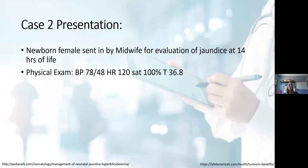Now, there was a prolonged rupture of membranes, but mom didn't require any antibiotics, and there were really no other concerns around the pregnancy or delivery. All screening tests were completed and good. Mom actually brought in her maternal screening documents, and her blood type was Rh positive. There is a discharge note from the midwife that describes a Mongolian spot and a tuft of hair noted at the base of spine with no sacral dimpling, and discusses that the baby fed well almost immediately after birth.